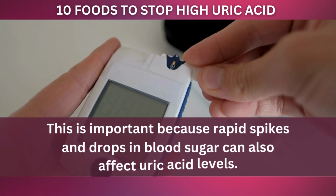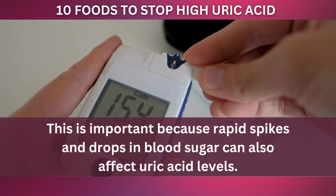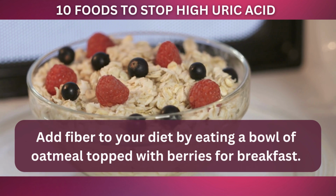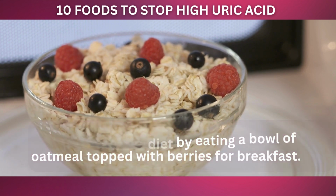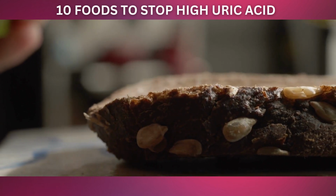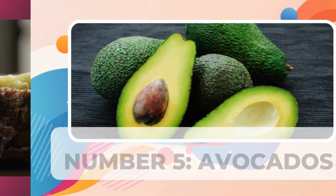This is important because rapid spikes and drops in blood sugar can also affect uric acid levels. Add fiber to your diet by eating a bowl of oatmeal topped with berries for breakfast. You may also swap your white bread sandwich for one made with whole grain bread to boost your fiber intake.